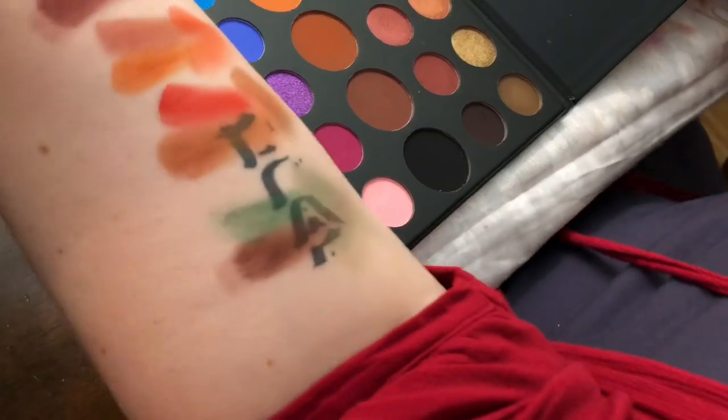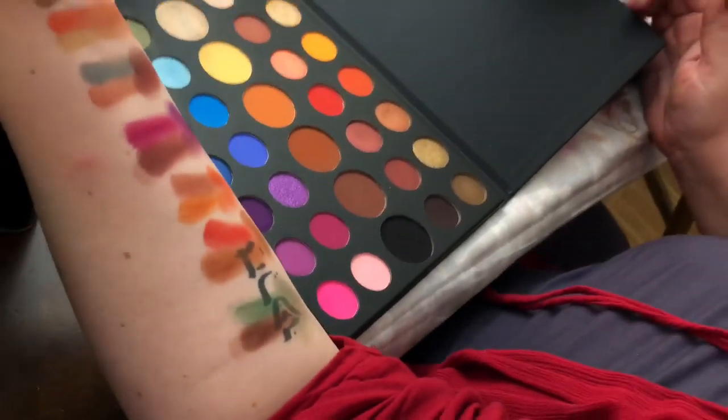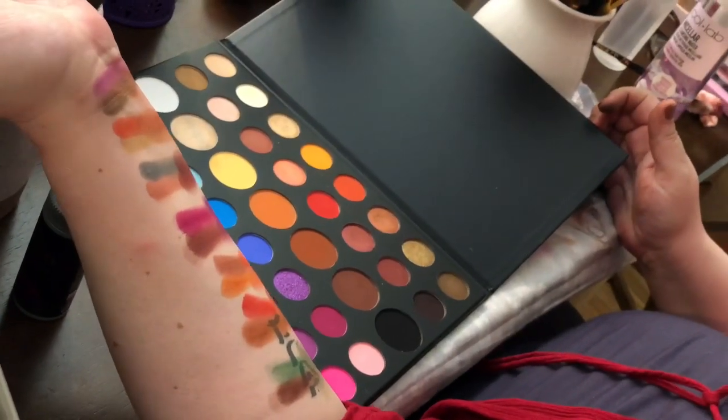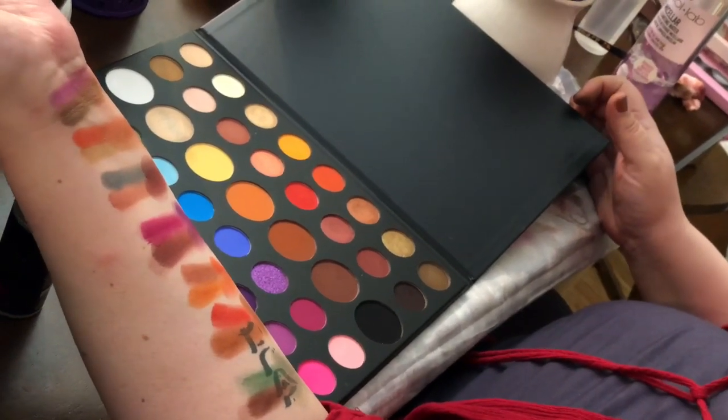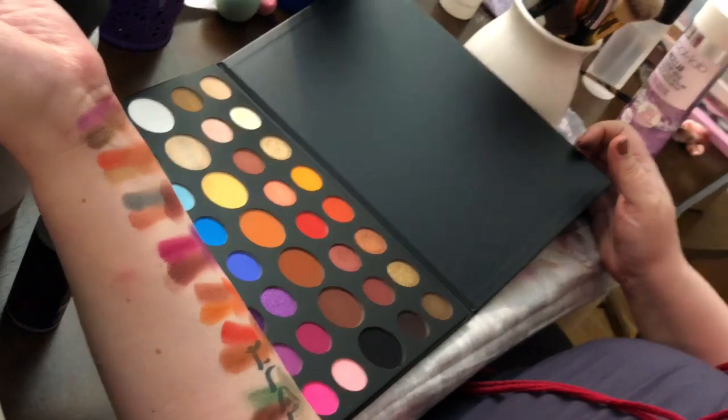So yeah, these are different color combinations. Obviously, those are swatches. It would look different on your eyes. But I just wanted to give you guys an idea of what some color combinations are that look good together. So that's a good idea for some general colors that go together. But play with it. If you want to do a purple and a yellow eye, do a purple and a yellow eye, girl. If you want to do a green and a blue eye, do a green and a blue eye.